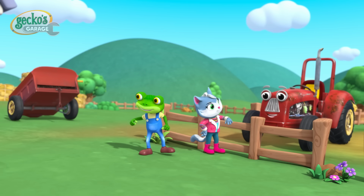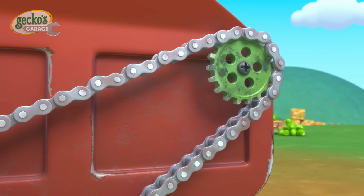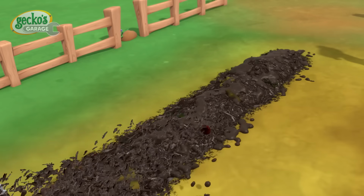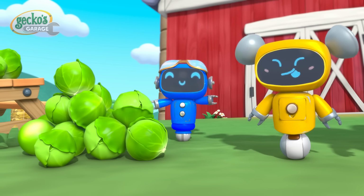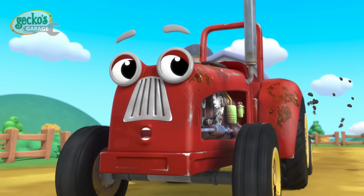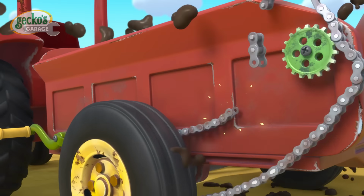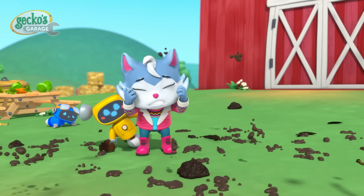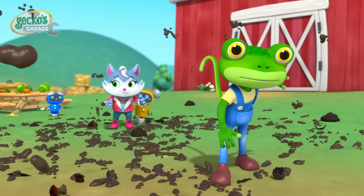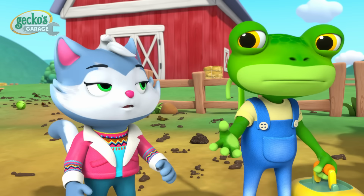Hola, Trevor. Now let's attach Trevor's compost spreader. Push the lever into overdrive and it's causing compost chaos! I need to find something to hit the lever and turn off the spreader. I can use this. Spinning screwdrivers! It's broken. No!